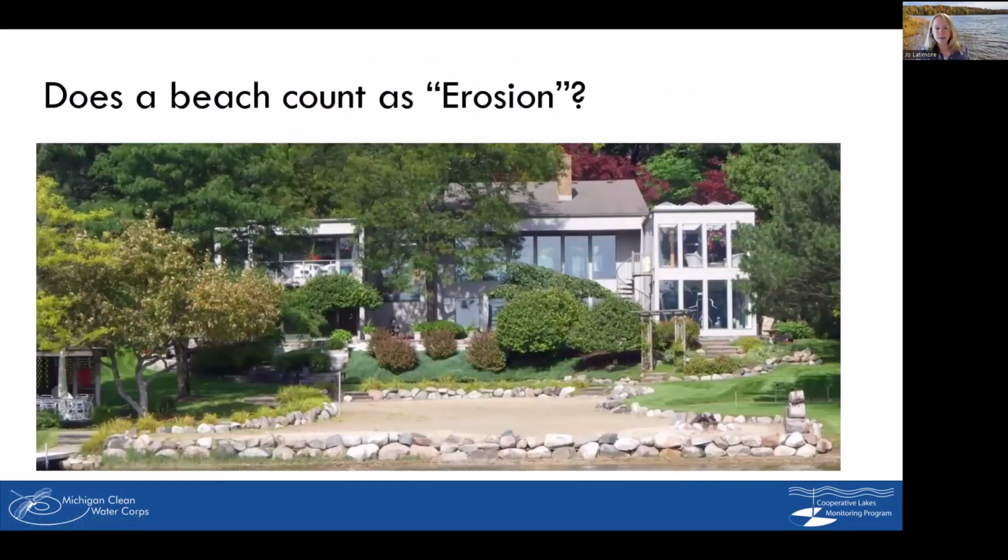A question that we get sometimes is, does having a beach count as erosion? It only counts as erosion if there are active signs of the sand being lost to the lake. So it's a fairly common practice for people to bring sand in a truck and put it on their shoreline to create a beach. And in many situations, first time it rains, a lot of that washes right into the lake, and that's active erosion.